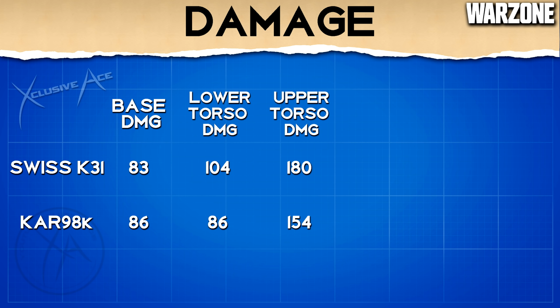And then when we get to the upper torso damage, we deal 180 damage per shot with the Swiss K31, which is noticeably better than with the Kar98 at 154 damage, but in both of these cases, if the enemy has full health and just one armor plate equipped, you will be able to get a one-shot kill to the upper torso. As for headshots, just like with all of these snipers and bolt-action marksman rifles, we deal exactly 250 damage to the head, meaning it is a one-shot kill against a full health and full armored enemy as long as you aren't shooting through anything.